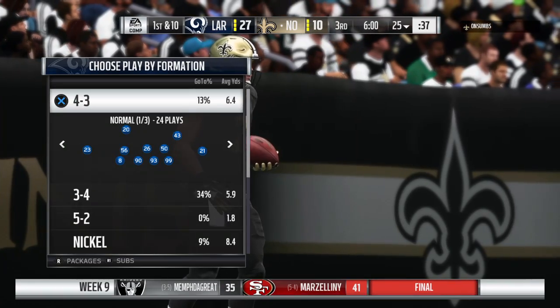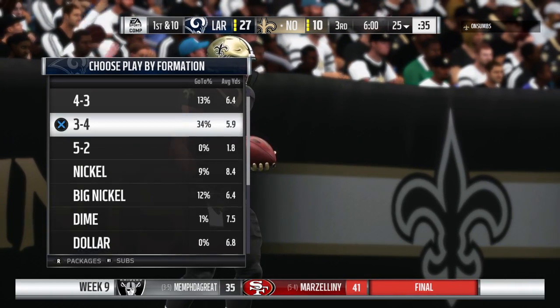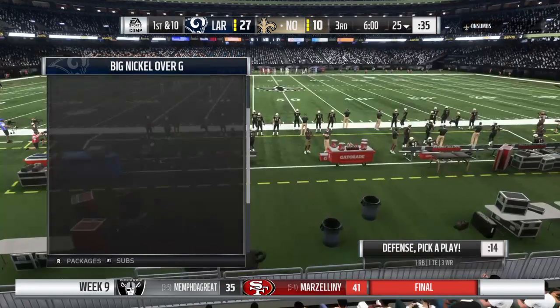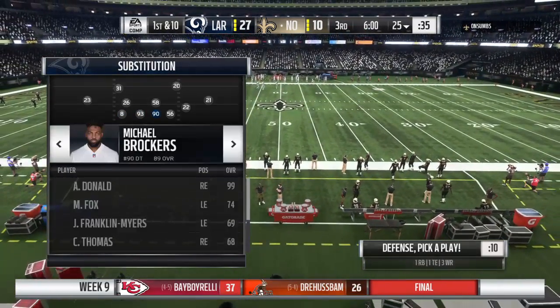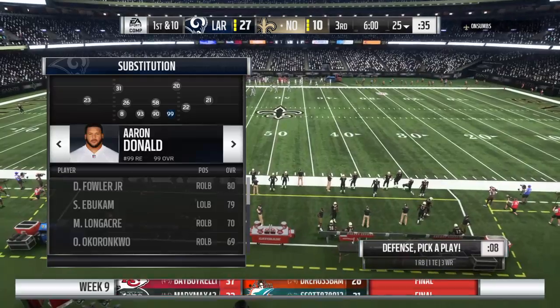Out come the Saints now. They'll go on offense first here to begin the 3rd quarter. They have the ball here for the inaugural drive of the 2nd half. Pretty big deficit, though. We'll see what adjustments were made in that locker room.